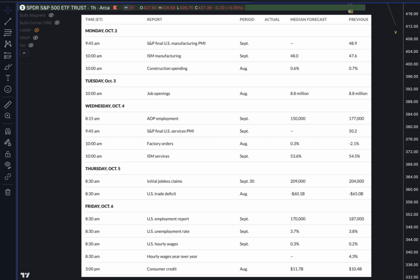So first things first, guys, we need to look at some of the key economic data that is coming out next week. As you can see on my screen, we are getting data almost every single day, so we can expect major swings in the market next week, and we are here for it. Now let's take a look at some of the key stats that I'm looking into next week.